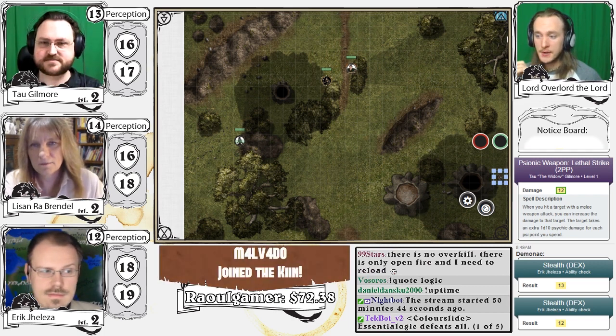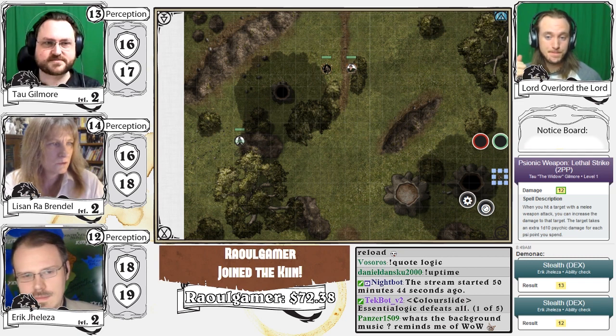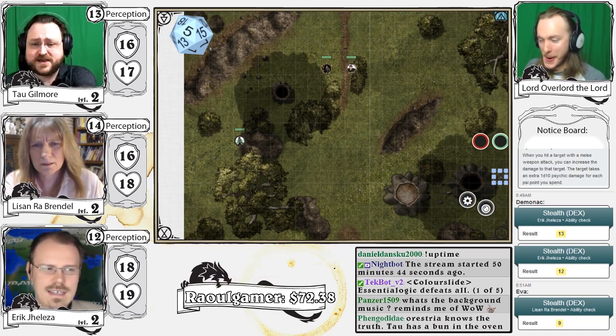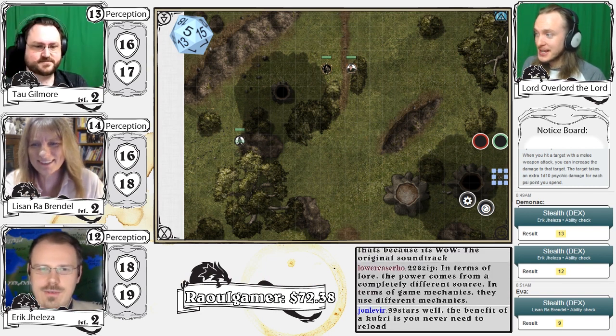Roll a stealth check, Lasan. Okay. Oh, I was so close to a really good roll. In hindsight, I'm really happy I lucked my stealth. Interesting. Right.